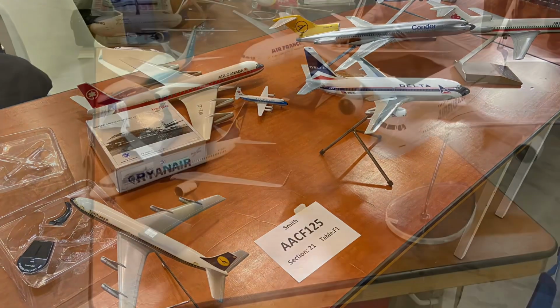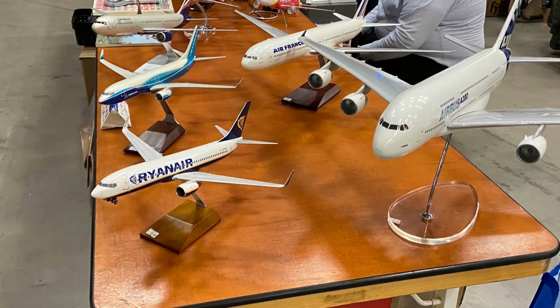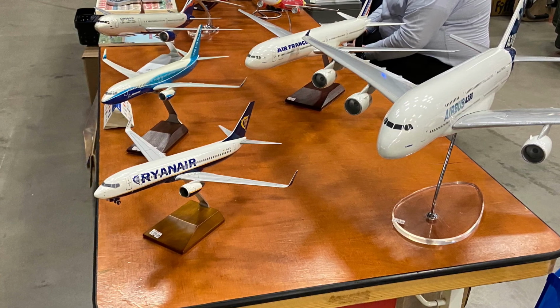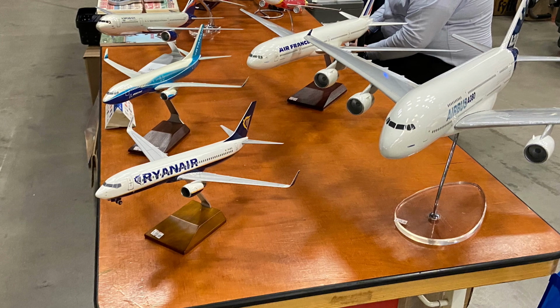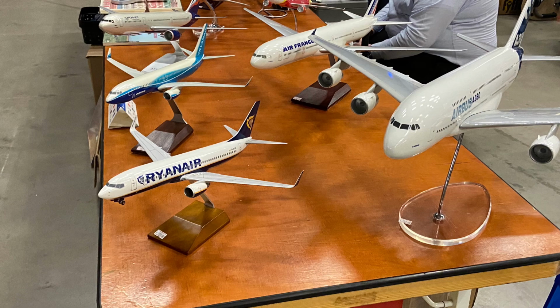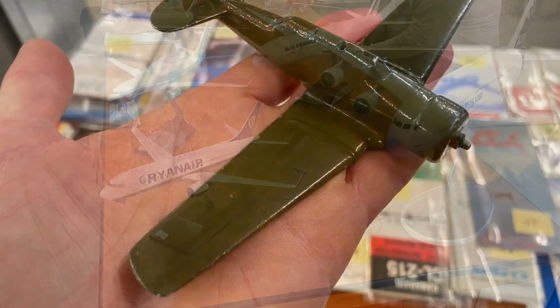Most are 1/100th scale. They're quite nicely done. Various sources. I think the Air France actually maybe did have a price, and the Ryanair. Some of his models did have prices, or maybe this isn't his table. Honestly, can't remember. So these are just maybe some random pictures.